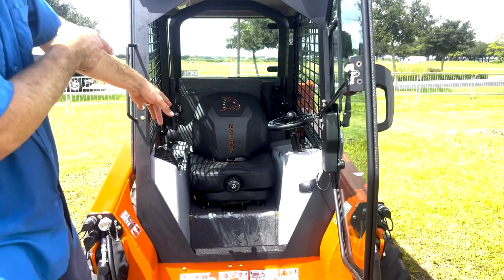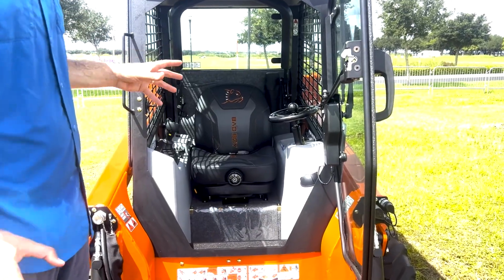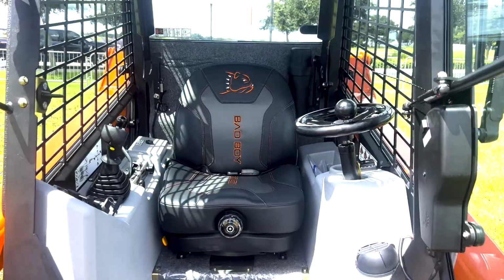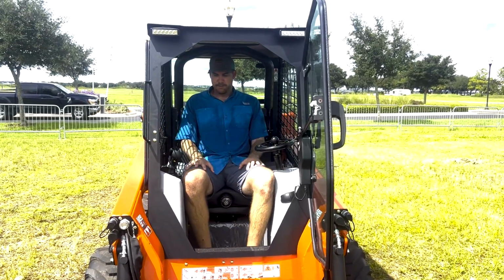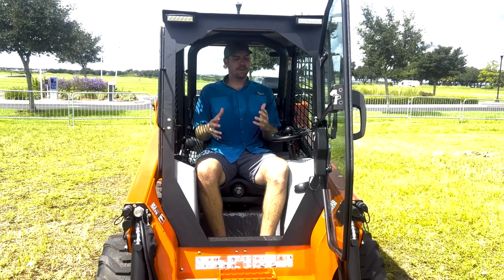They've of course added this nice suspension seat by Bad Boy, and it's really nice because you have rigid everything in here. Adds just a ton of comfort to the rider. As I get in, you'll see that. Fairly tight squeeze, but to me, even as large as I am, I still have room to operate right here.